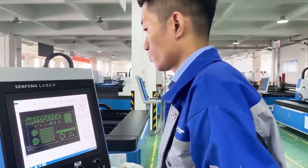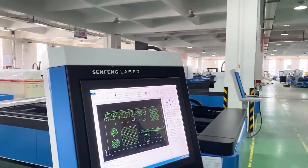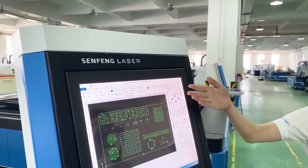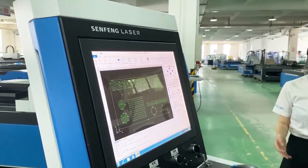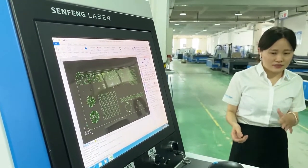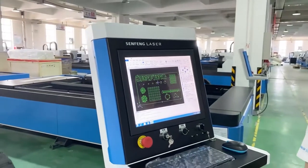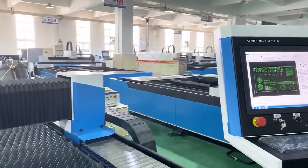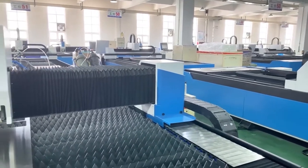And now, one more thing that is also very, very important is the control system. We can check now, it is using Deep Cut. If you know this kind of machine or this industry before, you must know Deep Cut. Almost all the machines we have sold use this Deep Cut system and have got good feedback.